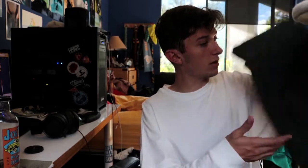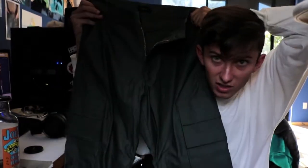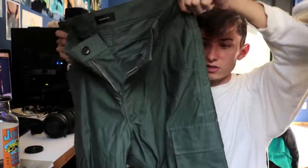So something that I just opened up today that I'm super excited to show you guys is these Undercover cargo pants from this last spring summer collection. On the website they're listed as the khaki colorway, but these are definitely like an olive. As you can see here, they're a foresty green kind of olive color, and these are awesome. I really love these. I tried them on once or twice, but I'm super stoked with them.